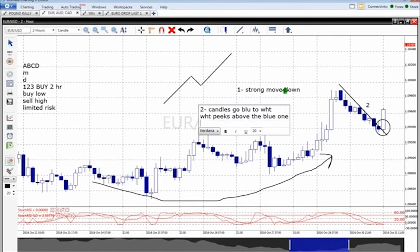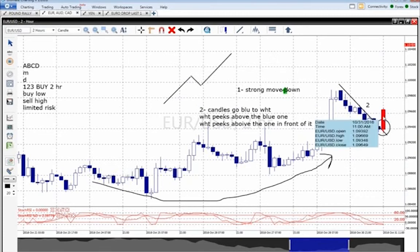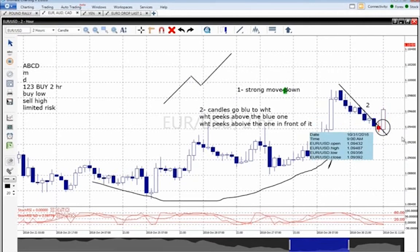Another way to say it is the white one peaks above the one in front of it. If you see the blue candles turn white, just as they have here, that means the selling is over, the buyers have just shown up. Guess what buyers are going to do? Run the price higher. That just makes sense. So when you see the buyers overtake the sellers, that's why you want this candle to be taller than the one in front of it. That's the second thing you look for.